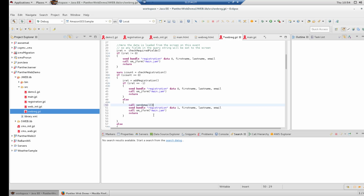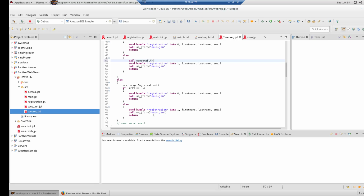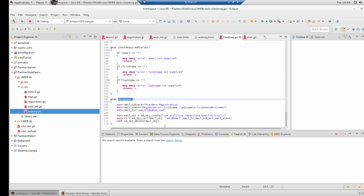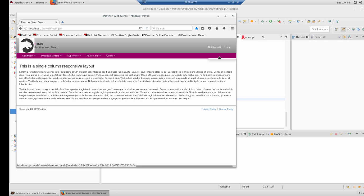Just to show how we can incrementally debug and test, let's say I want an email sent to me when someone registers. We already have the procedure written for email, so we'll modify the code. The JPL editor will show any errors as you type. And you can use the content assist to go directly to the procedure. Then just save the JPL when you're done editing, and the JPL editor will automatically compile the JPL into binary for the web app to pick up on its next invocation.